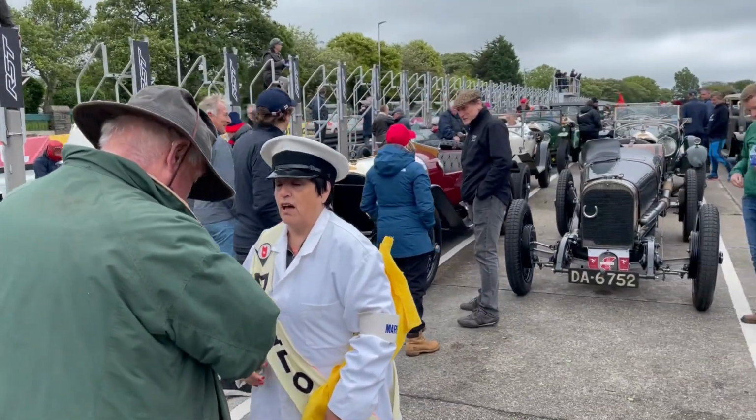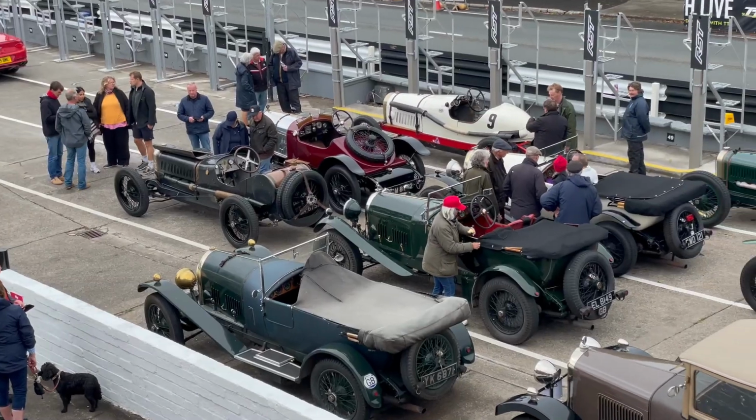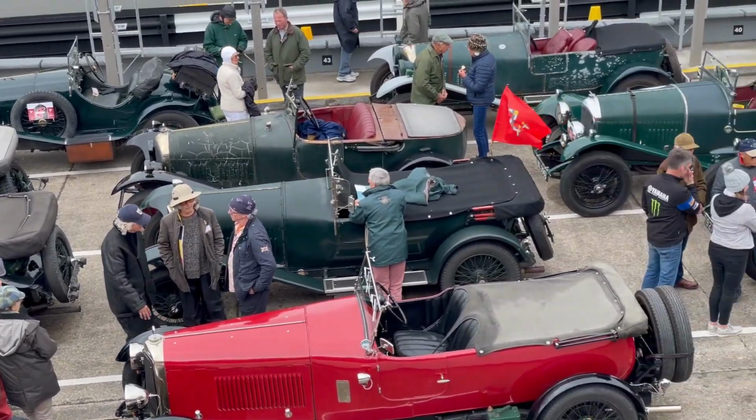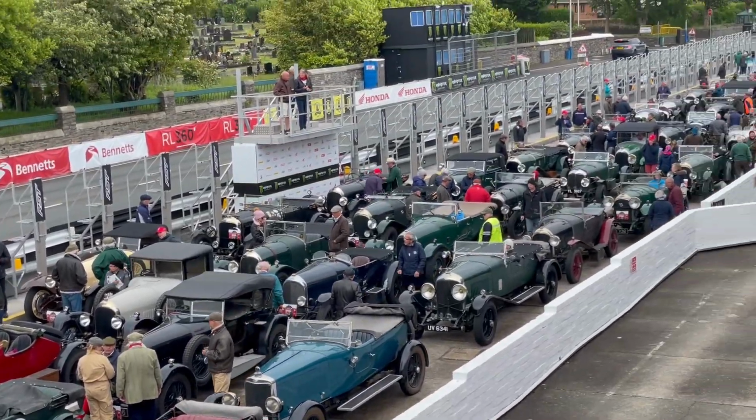I'm going to spare you all the history here, because I don't have time and these guys are about to head out on the parade and it's windy. But if you just Google Bentley at the TT, you will find that they have quite a history on this island. And the parade you're about to witness here with over 100 cars, it's unprecedented. I've never seen anything like it on the island.